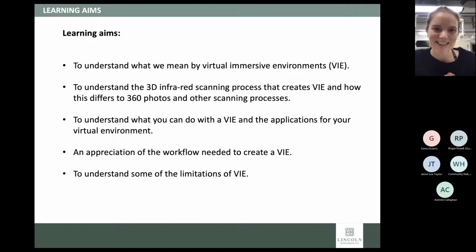So hopefully by the end of today, you'll understand what we actually mean by the term virtual immersive environments, and understand the idea of what's called 3D infrared scanning, and how that differs from some other 3D scanning processes that you might have heard about as well.